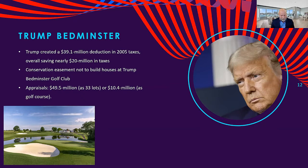Here's how it worked. He bought this property called Bedminster Country Club, and he turned it into Trump Bedminster National Golf and Country Club. And when he did that, he said, okay, I agree, because there's a lot of development on golf courses these days, I agree not to turn my golf course into a housing development. I could make a lot more money if I developed it as a housing development and just bulldozed all the greens and the fairways, but I'm going to keep it as a golf club. Because I do that, I'm going to conserve it forever as a golf club.